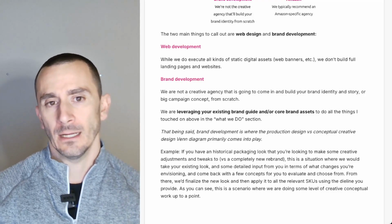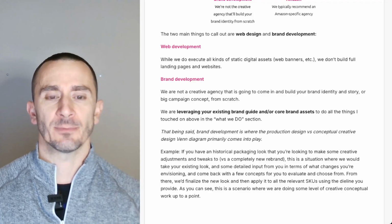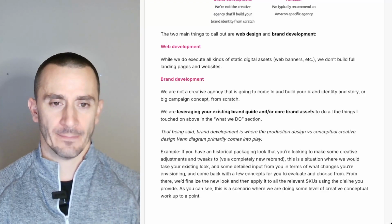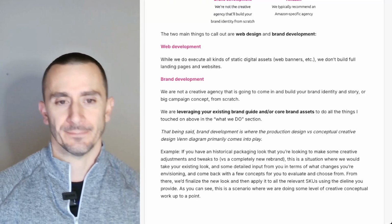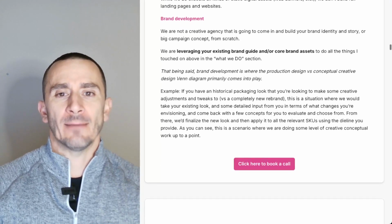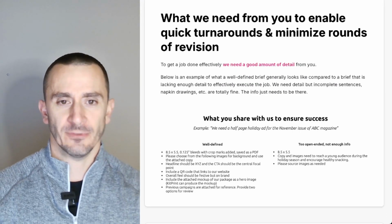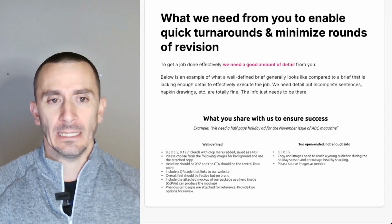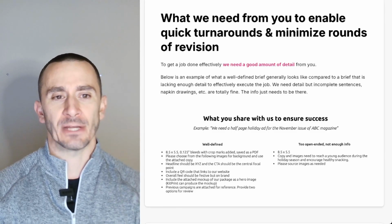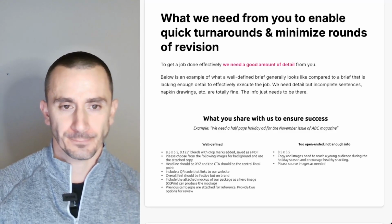And then from there, we'll finalize the new look and then apply it to all the relevant SKUs using the dial-in that you provide. So as you can see, this is a scenario where we're doing some level of creative conceptual work just up to a point. In terms of what we need from you to enable quick turnarounds and to minimize rounds of revision, to get a job done effectively, we just need a good amount of detail from you. So here's an example of what a well-defined brief generally looks like compared to a brief that's lacking enough detail to effectively execute a job.